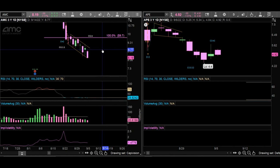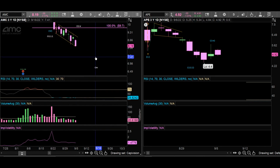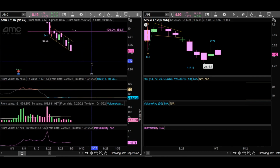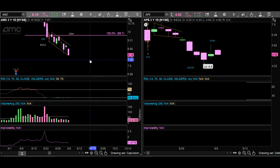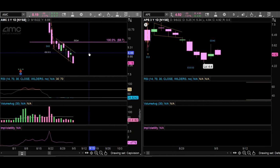Are we going to get there? I don't know. It's pretty often when you do get those ridiculous price targets that you only get half of the move. Even then, that would still take AMC and APE way, way down. Right now, realistically, I think what we can expect to see is for the combined value of AMC and APE to reach 970, which was that previous low, which I forecasted perfectly 4 days before it happened. So that's what I'm looking for here, just more downside continuation.